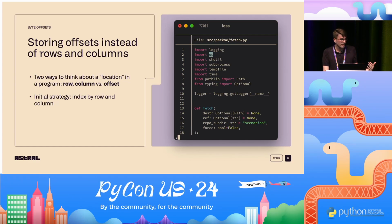So if you think about, okay, I need to know whether the fetch function has a trailing comma at the end of the arguments. If all you know is that the function starts at line 13, then to get to that, the program has to traverse over the source code. It has to actually look for all the newlines. It has to count first newline, second newline, third. It's very inefficient compared to just saying, hey, it starts at character number, I don't know, 120, and then it can very simply take a substring.